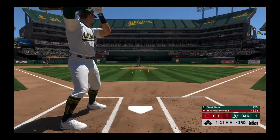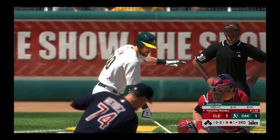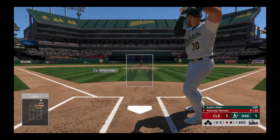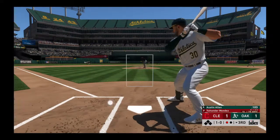It's 1-2. He's had great command of his pitches all day. I don't mind him trying to go down right there and try and get a swing and a miss, but a nice job by the hitter to lay off that one in the dirt. So he ran the fastball by him for the punch-out. Chad Pinder is retired for the first out here in the bottom half of the third.